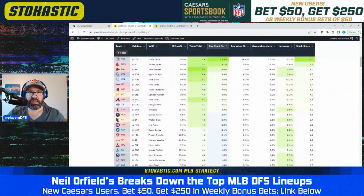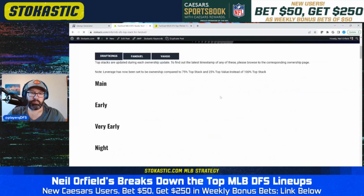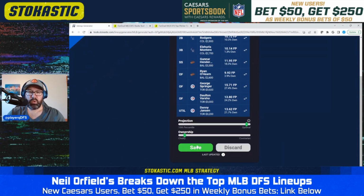Let's take a look at the top stacks tool for FanDuel. Toronto, top of the board, 23% chance of being the top stack. Colorado, 6% chance of being the top stack. So 2 of the top 4 stacks there. Looks like a nice lineup and not overly chalky, kind of middle of the pack in terms of the chalkiness. Let's take a look at one more here.